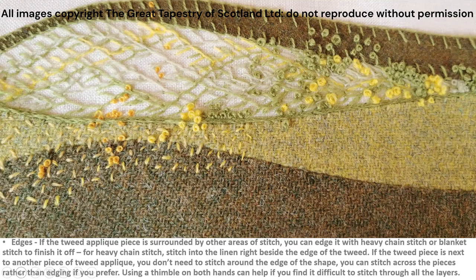On the top of the middle piece of tweed, the yellowy green, I call that one spring green because it's a nice yellowy green.